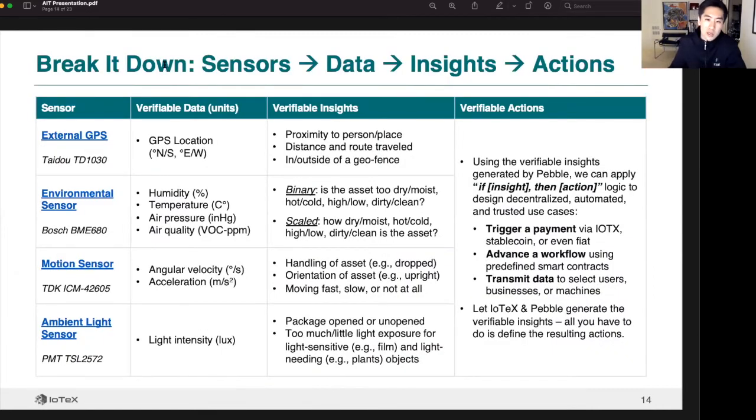So in the supply chain context, breaking it down a little bit, we know what sensors are built into the board here. We know what kind of raw data is being output, right? So this external GPS sensor gives us GPS location in coordinates. This environmental sensor gives us humidity in percentages, temperature, air pressure, and air quality in volatile organic compounds, parts per million. It's a PM2.5 air quality sensor, which is actually fairly accurate for such a small device. There's a motion sensor, again, angular velocity and acceleration. And there's an ambient light sensor that measures light intensity in lux.